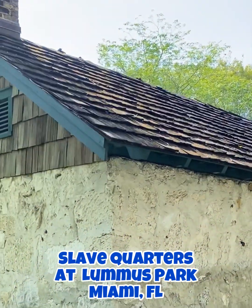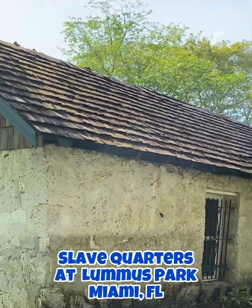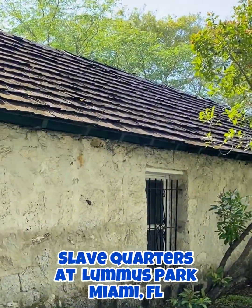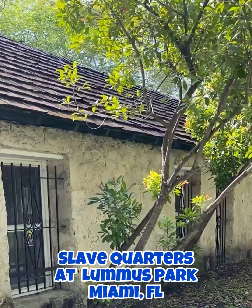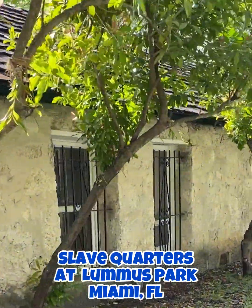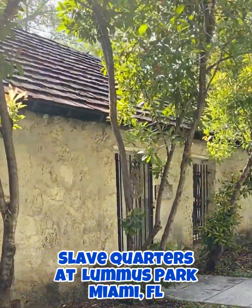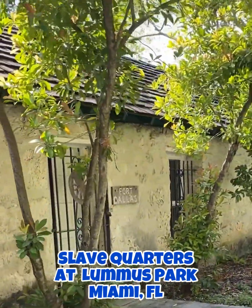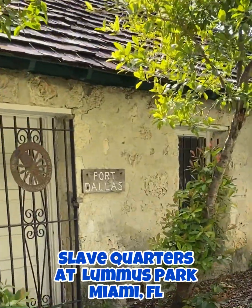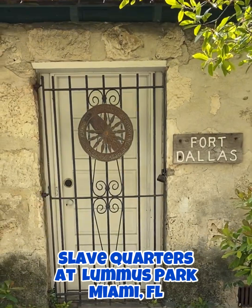It's important to note that when the Daughters of the American Revolution decided to move this building and preserve it, they were more so focusing on the legacy of Julia Tuttle. And later on, it was discovered that this was the slave quarters. Thanks to the Dade Heritage Trust, now we have the opportunity to go inside. Keep watching. So now we're inside the slave quarters.